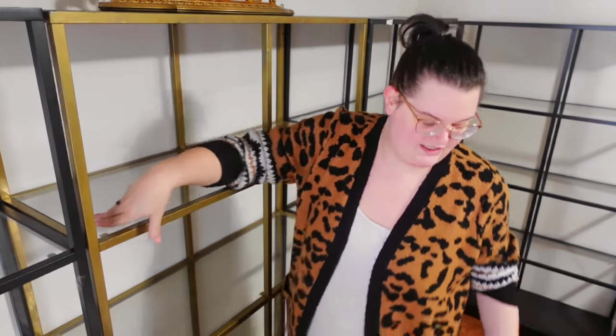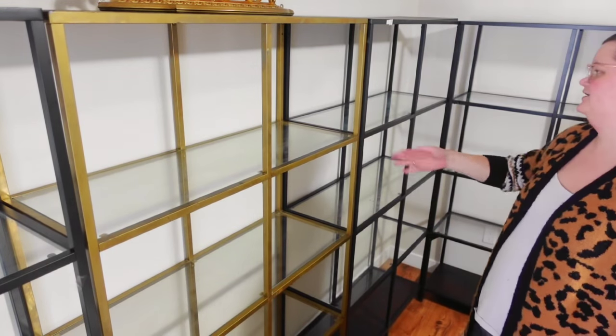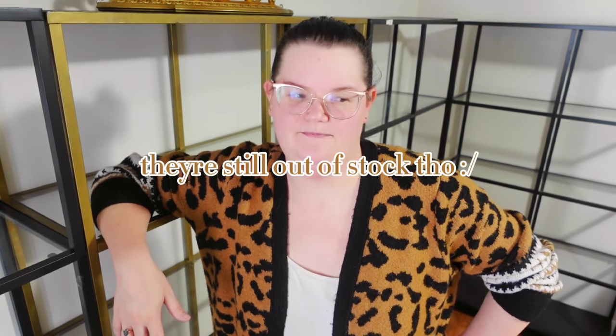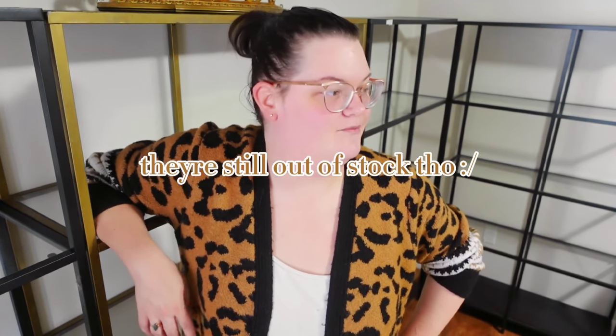I'm just about to start preparing the things to go onto the shelves. As you can see, I have these. These are the Vitsjo shelves, by the way, for anyone wondering. They're from IKEA in Canada. Can't really find them. It seems like they've been discontinued, but in America, I think you can still find them. It's a bummer though that I can't find any more because I would like to buy a few more.